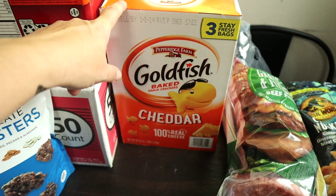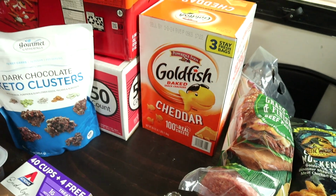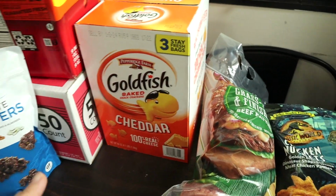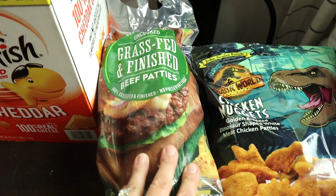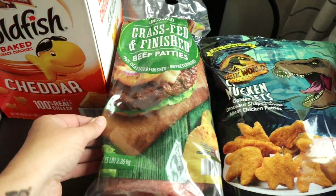Goldfish, a big box of these. We go through about 1 of those a month, and that's been pretty consistent even still. Another big bag of the grass-fed and finished beef patties.